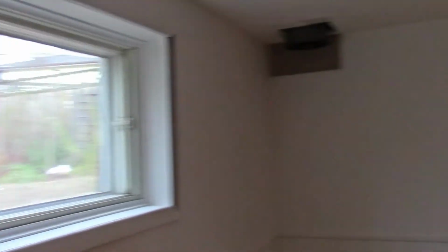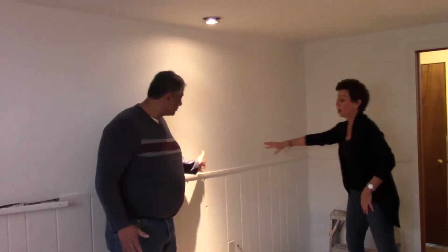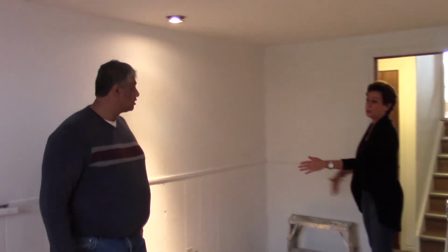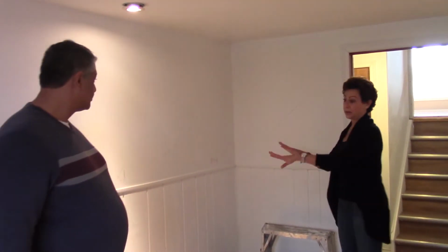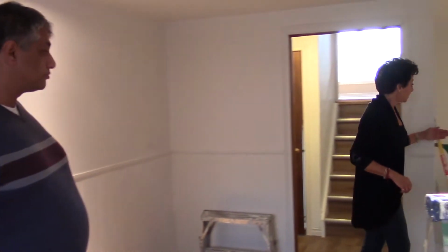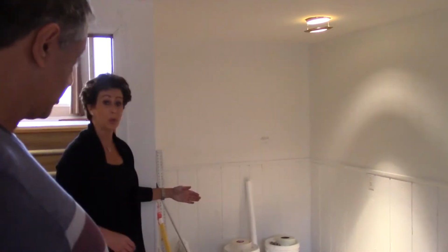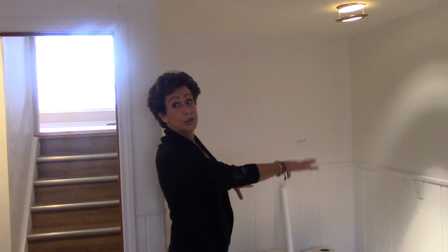Right. So this area here will be closed off as well, because if you can see the marks on the wall, this is where the hot water tank is going to be moved. Oh, right. Okay. So this is the only area that will be closed off. And then the rest of this room is wide open. This area right in here, we've decided we're closing off as well, because right here we're going to put our washer and dryer. Right. So they'll have their own washer and dryer downstairs.